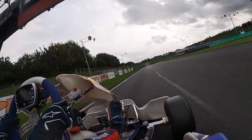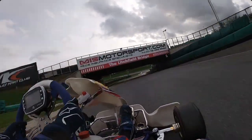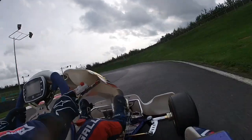And something I forgot to add was, when you're working out your braking points, brake somewhere, and then brake a bit later the next lap, a bit later, until you make a little mistake and you move a little bit back, and then you know that's your braking point. So yeah, just remember that for when you're braking.